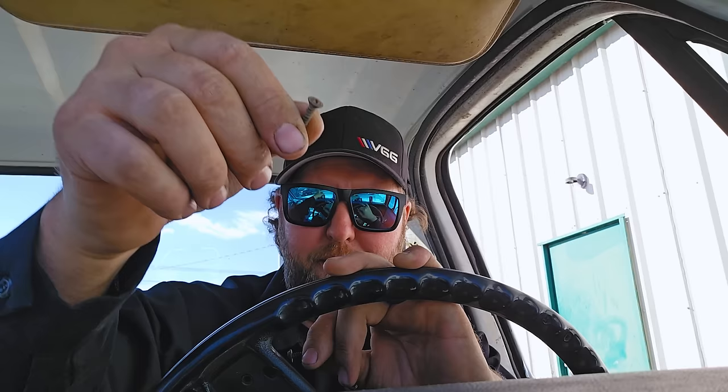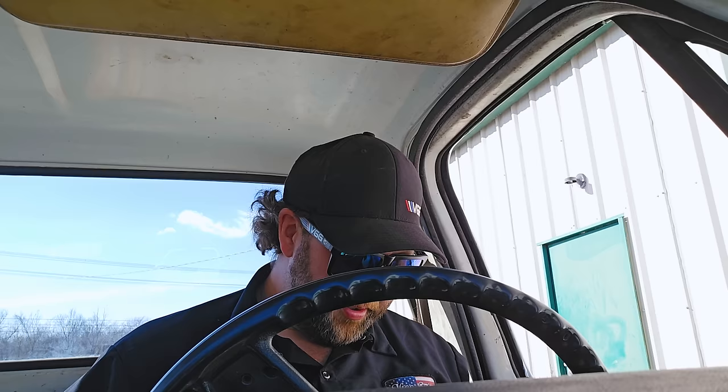Also need to get a headlight dimmer switch for this truck because the headlights ain't working anymore. And 99% of the time, that's the problem. Not even going to break out the meter. Just going to get the switch.